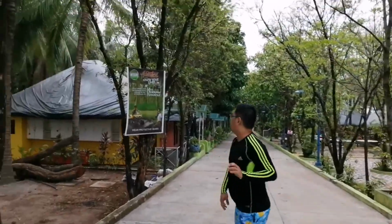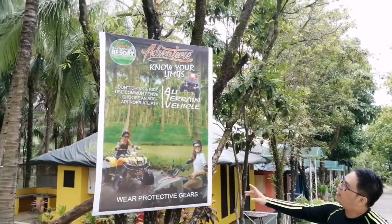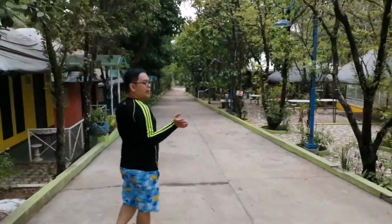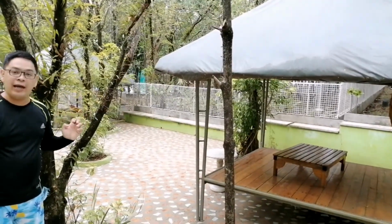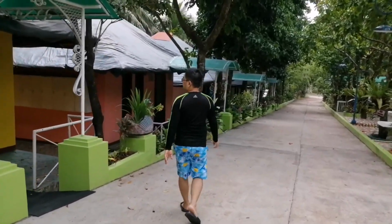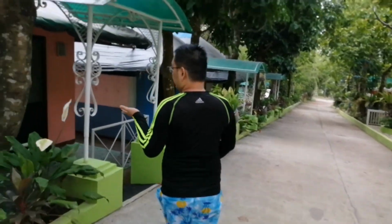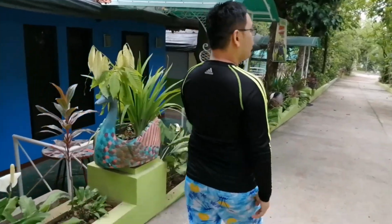So guys, kung makikita nyo, ito yung meron silang adventure limits, okay? I think para sa mga matanda. Very relaxing and from nature one. Color pink. And then there's another color blue naman sa kanila.